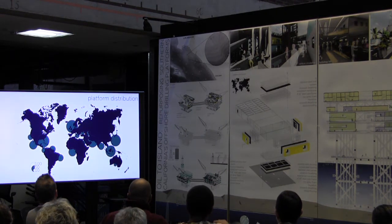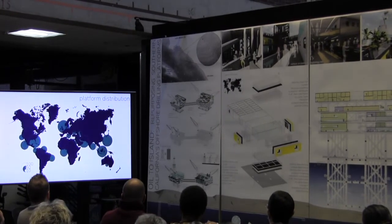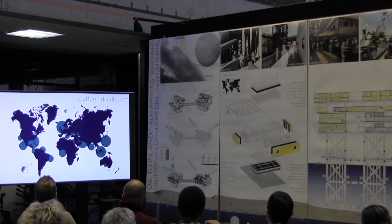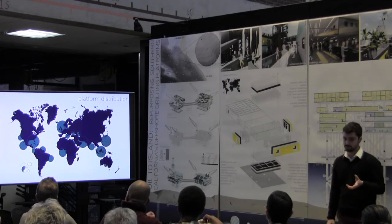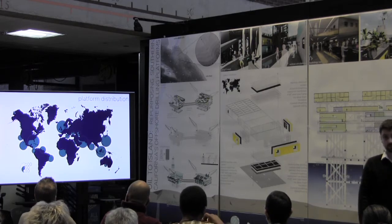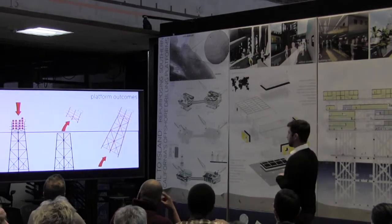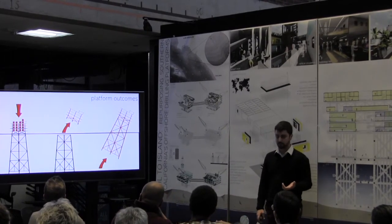In the world, there are currently 1,470 offshore platforms. Each circle on this map indicates a region of drilling, and the size indicates how many platforms are in that region. In the United States, today, there are 203 active platforms.